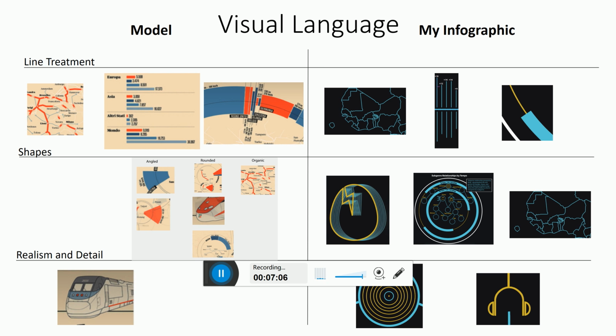I included a map in my infographic that matches the more organic lines and shapes of the train routes in the model. Along with the organic shape of the map, I kept the large circular shapes from the model, which helped draw attention, seeing as the rest of the infographic is rectangular. Last, I followed the model somewhat closely for the icons I created, using mostly lines and minimal fills. However, the icons I created lent themselves to a more minimal design than the realistic and detailed train icons in the model.